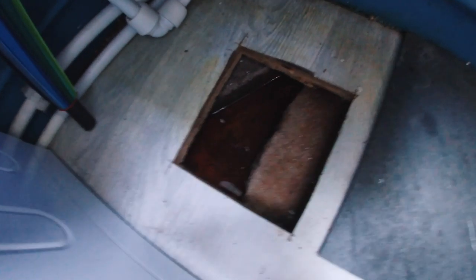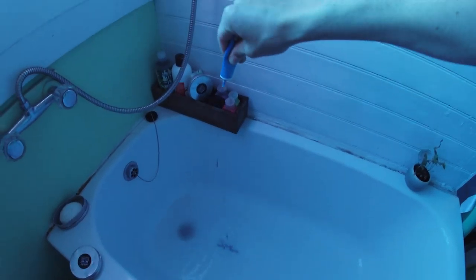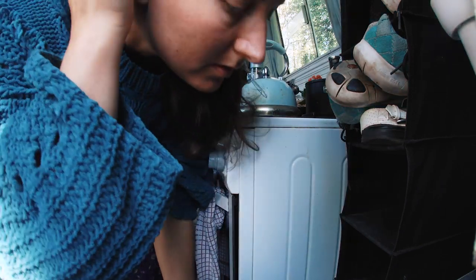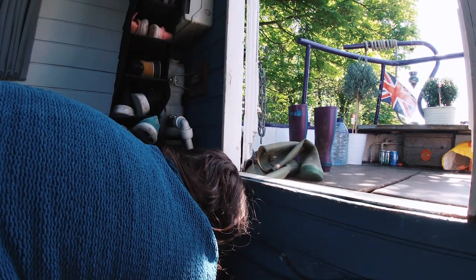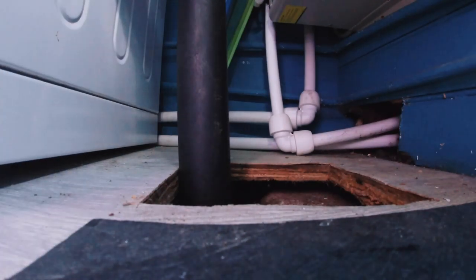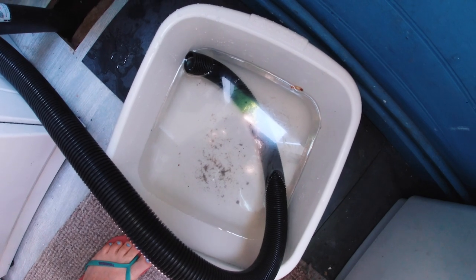Alba has a little bit of water under the floorboards. We empty it every couple of weeks. To be on the safe side, we decided to check if the bathtub is leaking at all. And the water looks clear, so it's definitely not our bathtub.